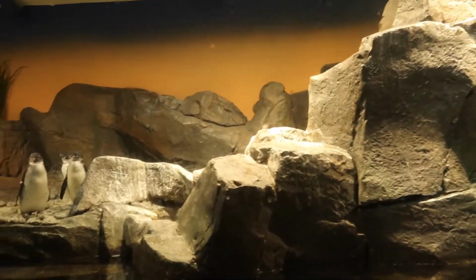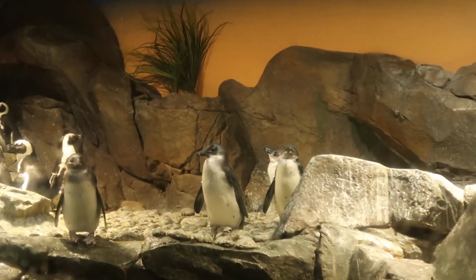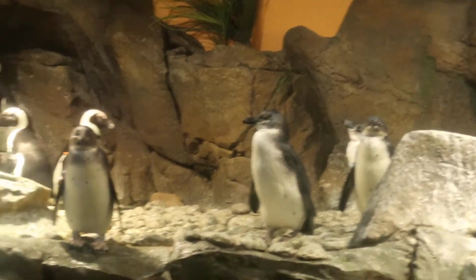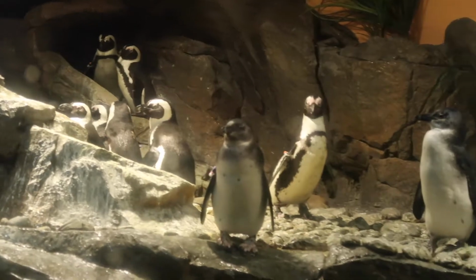If you're curious about whether a penguin is male or female, just take a look at the identification beads on their flipper-like wings. If the bead closest to the chest is blue, the bird is male. That's a female.